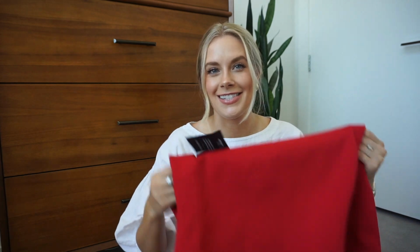I do love the length on it. I love the slit, but I would not be able to dance in this thing. It would be so tight. But for a really nice dinner or like a Vegas trip, I don't know, this would be super pretty. They also have it in black, and I'm not sure if they have it in other colors, but I thought that was really cute.